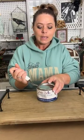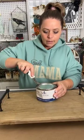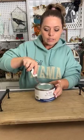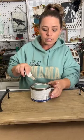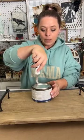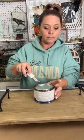So we're going to open this up. Now, this is a gel-based stain that we're going to start off with first. This one's in the color Walnut. We do have two other finishes that are still available on my site. If you guys want a different finish, this was my favorite one.